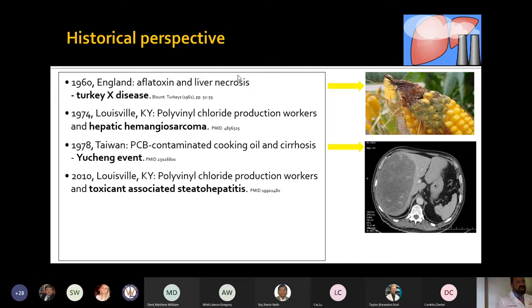So this is an important sentinel event in occupational health in 1974 from here in Louisville. I think this is the type of question that could come up on the toxicology board exam, which I've not taken, so I don't know for sure. About 30 plant workers developed this rare liver cancer called hepatic hemangiosarcoma. They had vinyl chloride exposures, and this was discovered here in Louisville, Kentucky, in Rubbertown in the mid-1970s, and there were some other poisoning events along the way.